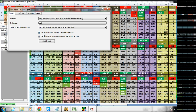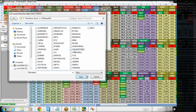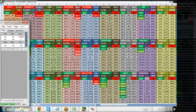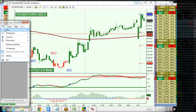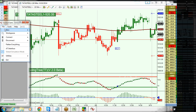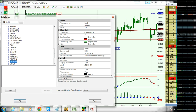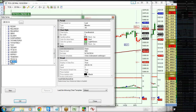So ONGC should make its final target 449.4. So that will be roughly 3000 rupees on each lot. So ONGC has done its final target. Tata Steel, we have a buy call. So the metal pack is up today. It was down from past 2-3 days.